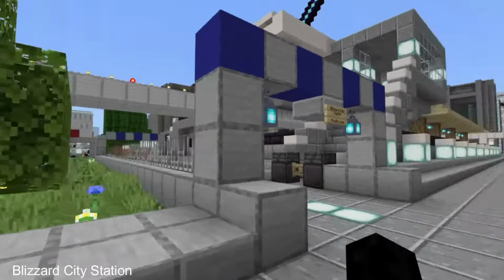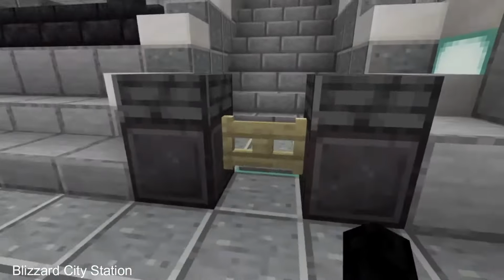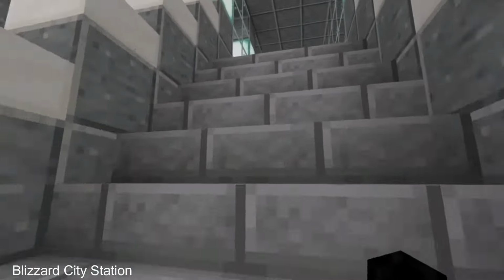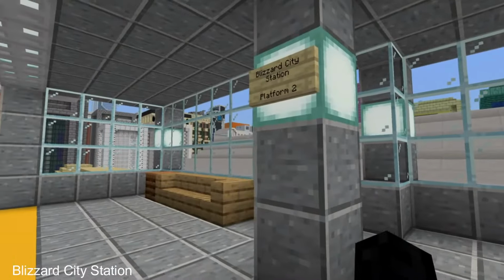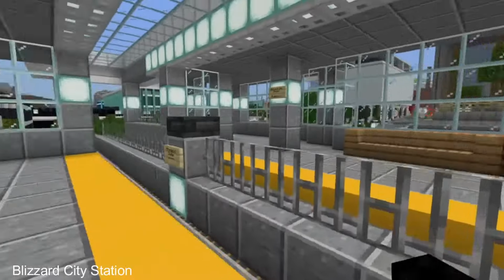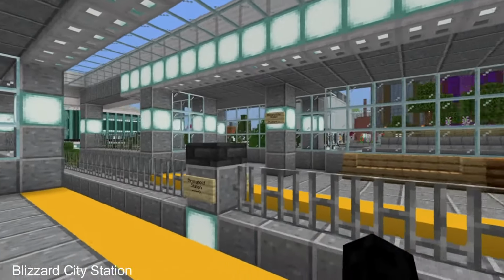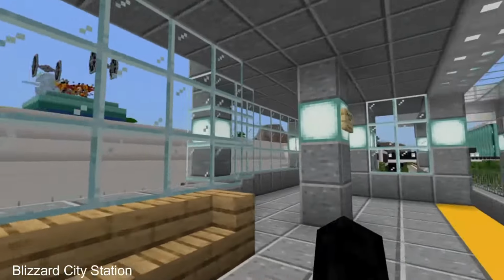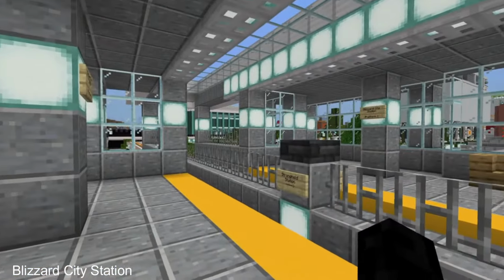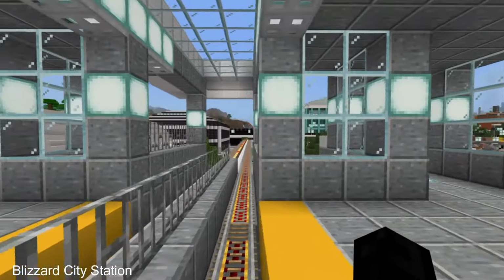Yeah. Let's go on up through the gate. Come up here. And here we are on platform 2. Very, very nice. The same thing. What did you expect? You notice the Pacific Line mainly uses side platforms for the stations, with only one station using an island platform. And yeah, that's pretty much it. So this is the Blizzard City Station.